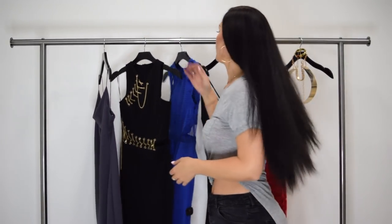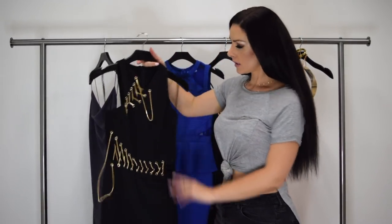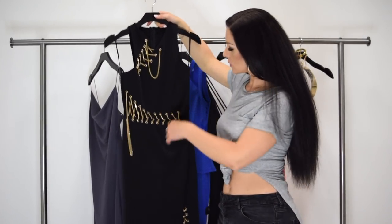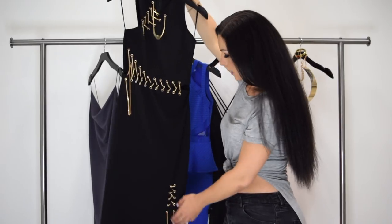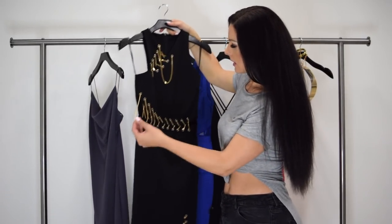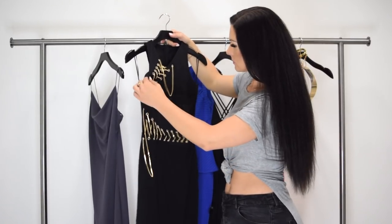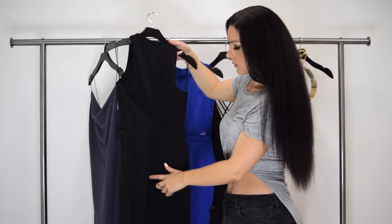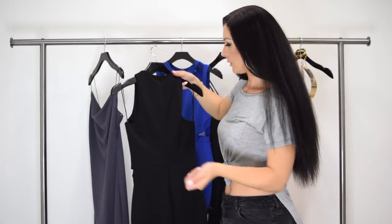The next one that I want to show you is this really awesome bodycon dress. You can see it does have gold chains where it's cut open, and also where the slit is, it does have the gold chain. So it's actually extended at the end, so it will just hang down. So it's really cool. And then it also has a zipper in the back, so it'll be much easier to put on. You can open it and slide in.